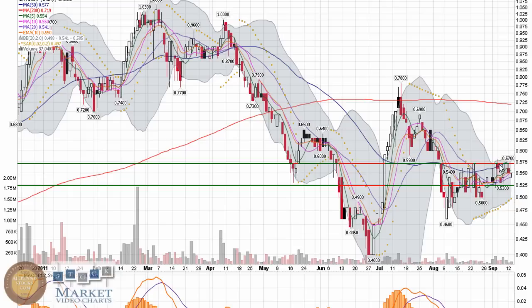And bullish charts are trading over top of that 50-day for starters. Ultimately, you want to see them over top the 200-day as well. But this chart clearly suffered a pretty hard fall from up here over $1 down to 40 cents. It's going to take time to work its way back up there. And one of the first steps, in my opinion, is breaking through 57 cents, holding above it, making some higher highs in that area. It'll meet a little bit more resistance right there at 60.